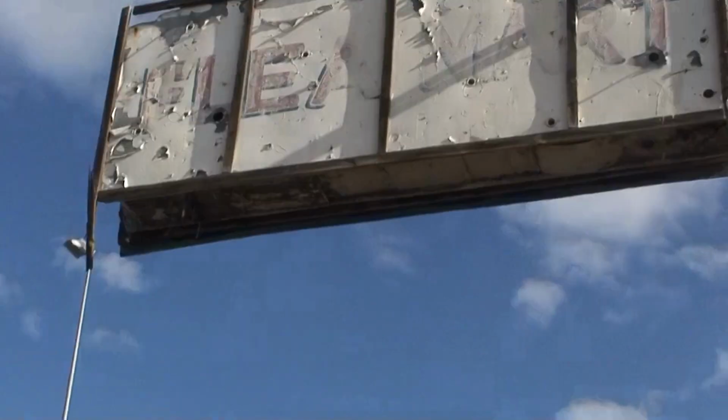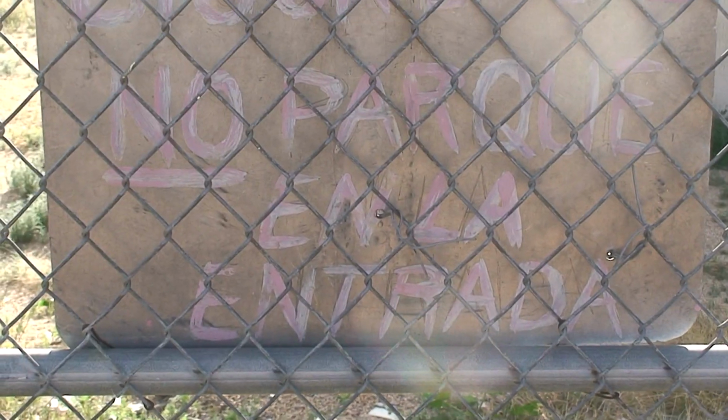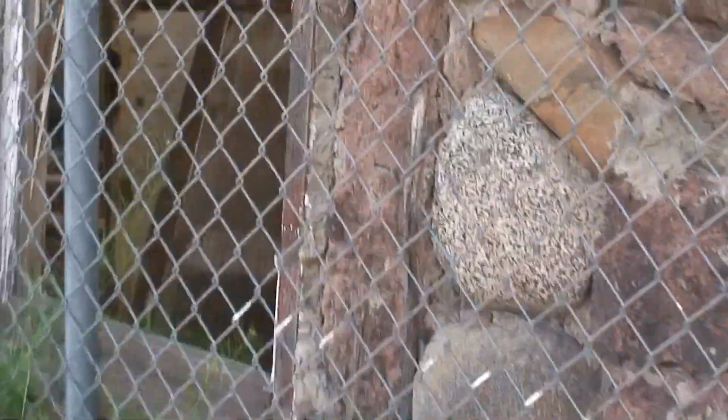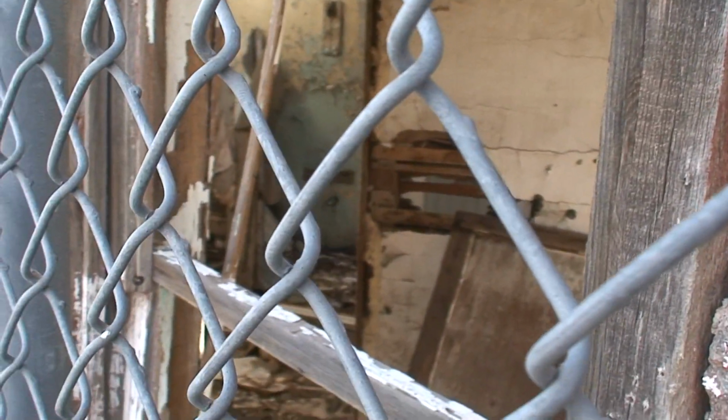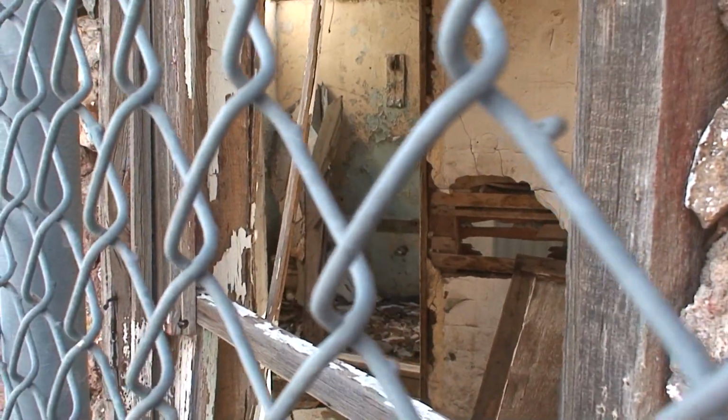And see, this here was flea market. It says flea market. So they had a flea market here for a while. Oh good, we can see in this one better. Yeah, it's hard to see in there. That was a bathroom, looks like, back in there. It's really blurring up. It smells really bad over here. Well, it's the best I'm going to be able to get in there.